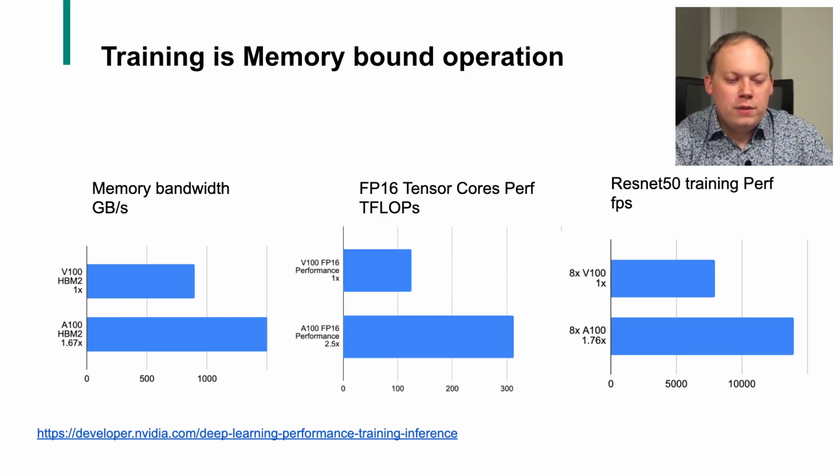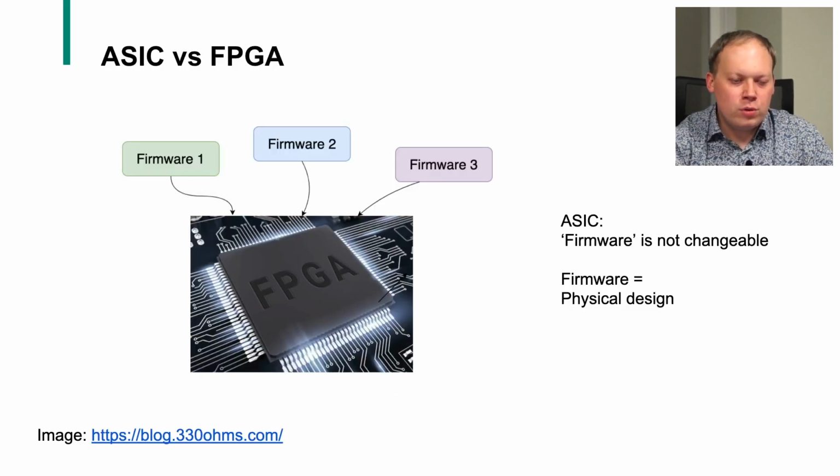Now, if your data center is huge, or if you have a lot of them, then ASIC may be more suitable for you than FPGA. It depends on the load profiles and the required scale of computations. Now let's focus on ASIC.